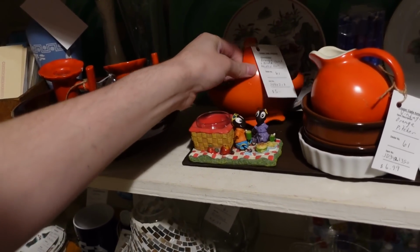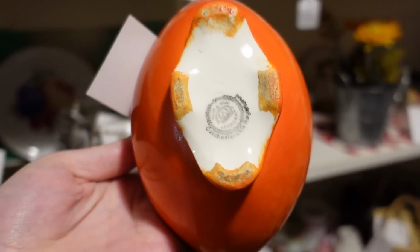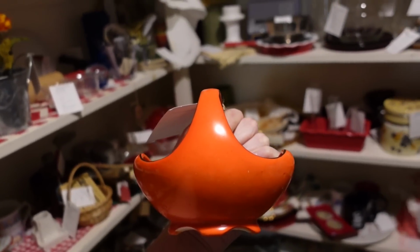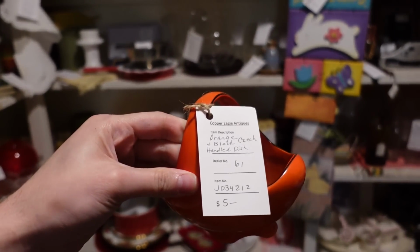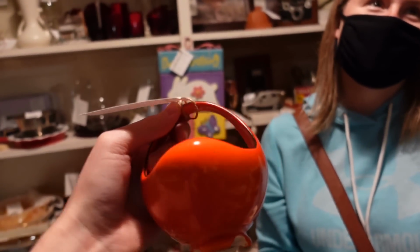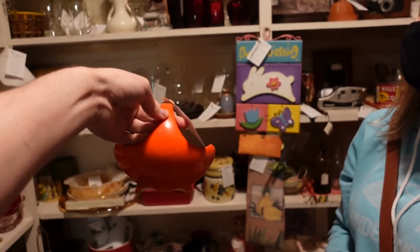This one is $5. Is that Czechoslovakia? It's a cute little nut dish. I like that orange. Put your candy corn in it. Yes, I really like the color. Or that, black jelly beans. Disgusting. I don't eat them, but they look nice in there. Well then put black marbles in it. Yeah, let's vote marbles instead of jelly beans. I like it. I'm gonna get that.